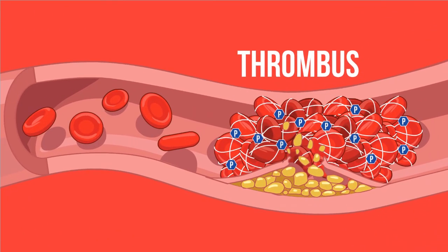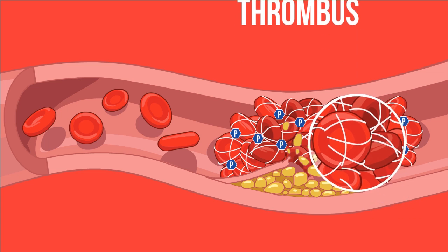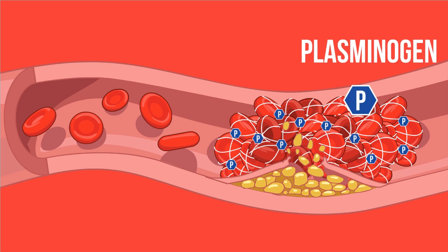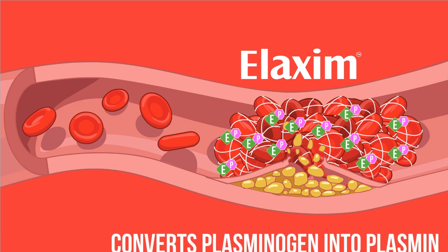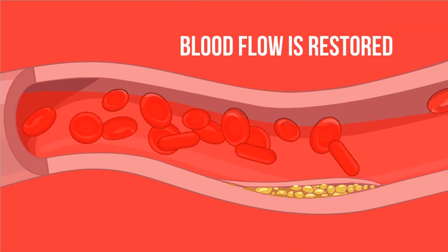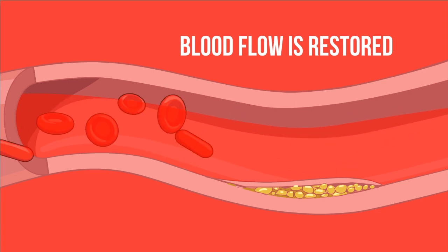Now let's look at the thrombus itself. Inside the thrombus, there are strands of fibrin, the protein that forms the clot. Meshed within the fibrin is the plasminogen, the inactive precursor of plasmin. When Elaxim is administered as an IV bolus, it binds to the fibrin in the thrombus and converts plasminogen into plasmin. Plasmin then breaks the strands of fibrin and dissolves the clot. As the clot dissolves, the blood flow is restored and viable tissue may be reperfused.